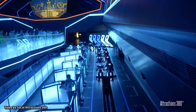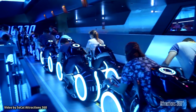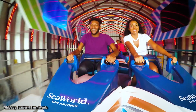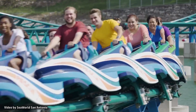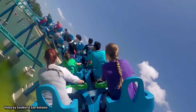The theming of the train will make it look like a bike, but you will not be seated forward like on Tron, and there will not be leg braces like on Tron. Instead, it may be more like Wave Breaker at SeaWorld San Antonio, where you're still seated upright in a seat. The Potter coaster will have much higher backrest too, so your head doesn't get hurt on the ride.